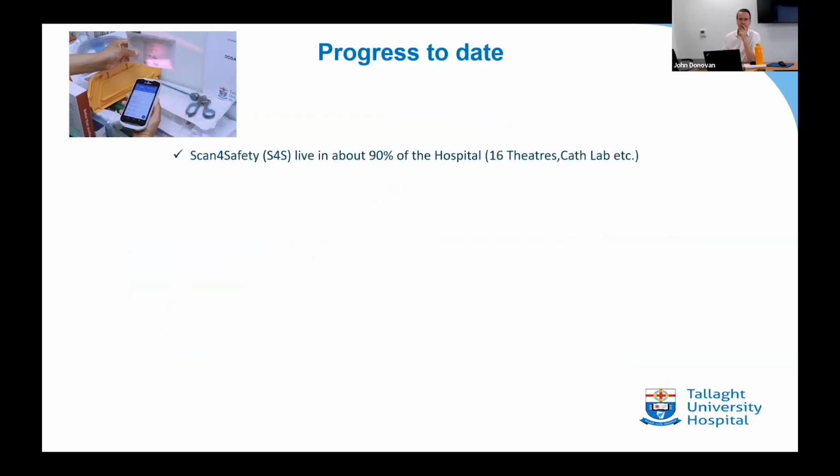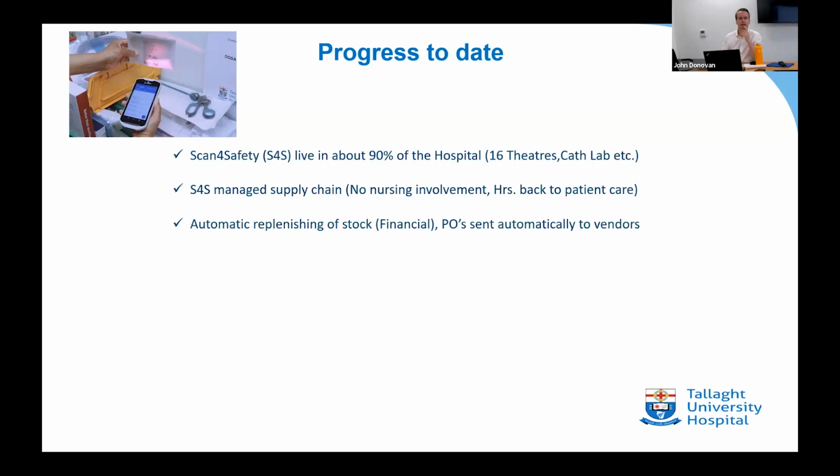Progress to date, as I said, Scan4Safety is live in about 90% of the hospital: 16 theatres, cath lab, endoscopy, what you've seen on the previous slide. Scan4Safety managed supply chain, no nursing involvement. John has alluded to this, and it was a huge thing for our nurses that they had the time to get back to managing patients and managing nurses and doing the management and leadership duties that are required of them as nurse managers.